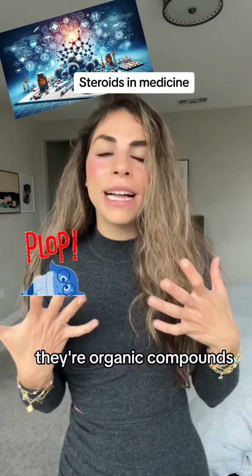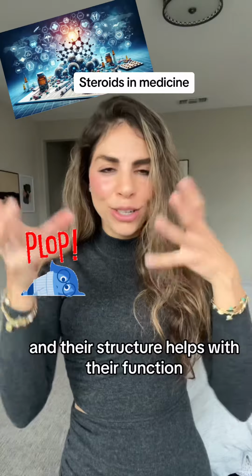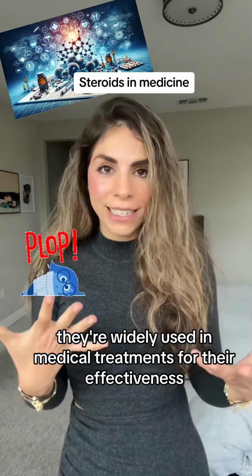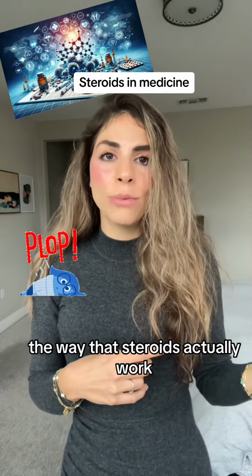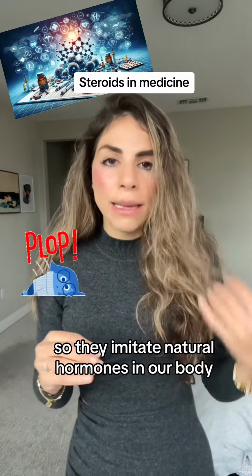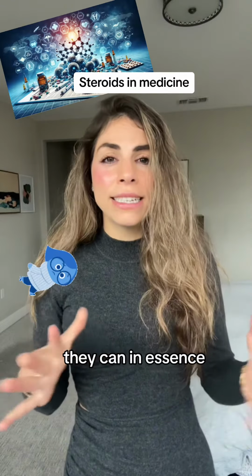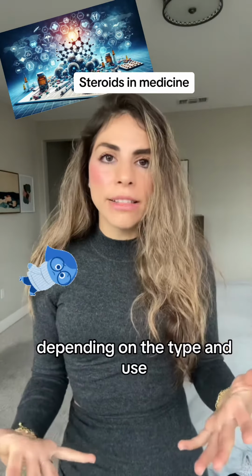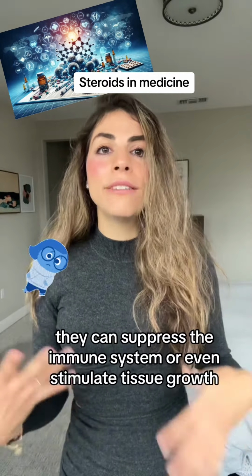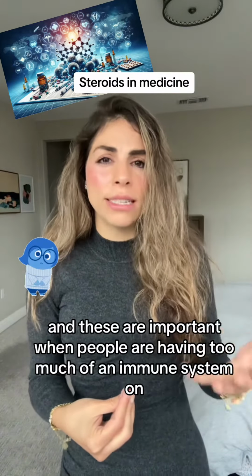They're organic compounds, and they're unique because they have this 4-ring carbon structure, and their structure helps with their function. They're widely used in medical treatments for their effectiveness. The way that steroids actually work is that they can modulate our immune response. They imitate natural hormones in our body, and by doing this, they can, in essence, influence inflammation. Depending on the type and use, they can reduce inflammation, suppress the immune system, or even stimulate tissue growth. And these are important when people have too much of an immune system response.